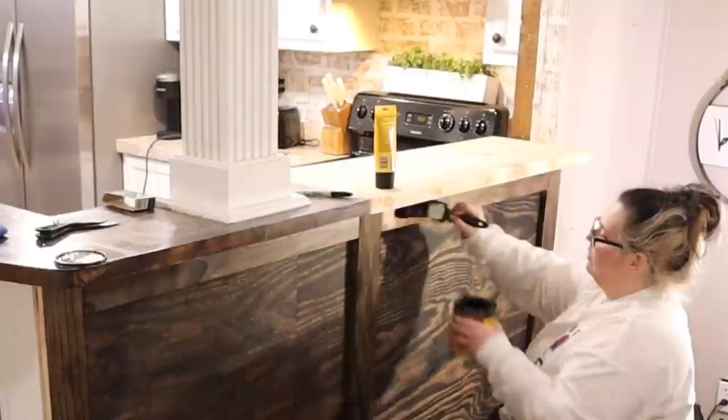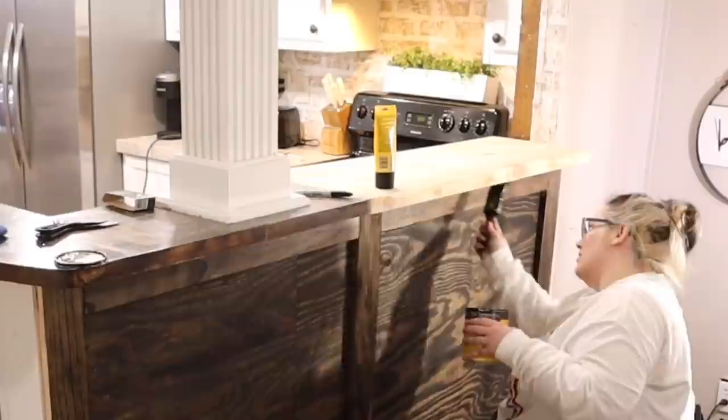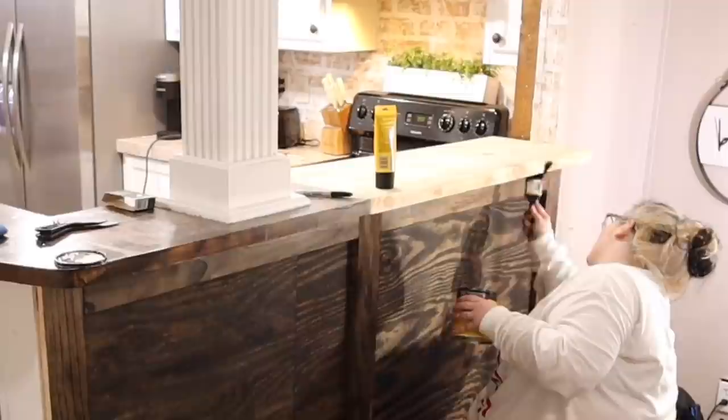I used the paintbrush method for the stain this time. Usually I do it with a rag, but I wanted a richer, deeper color. Like, you know, I love my Jacobean. I like it really, really dark. Almost like the ebony stain.